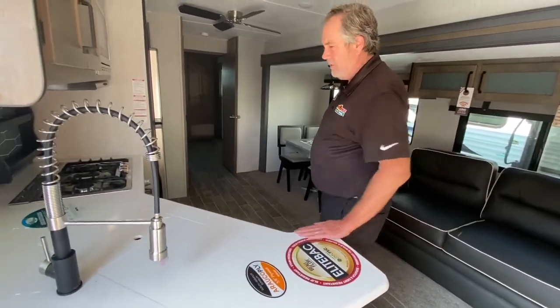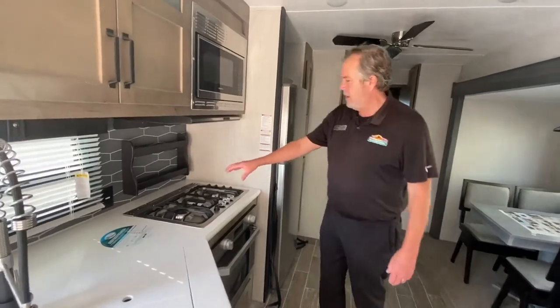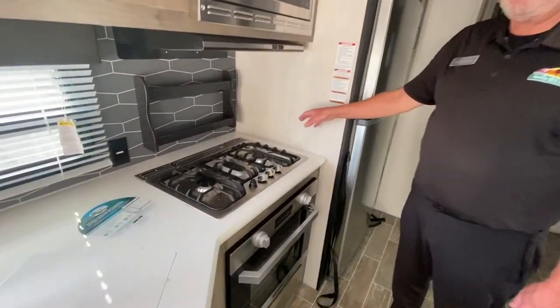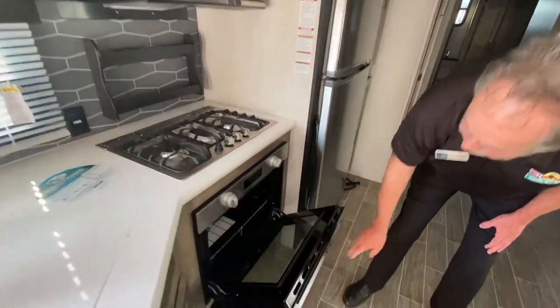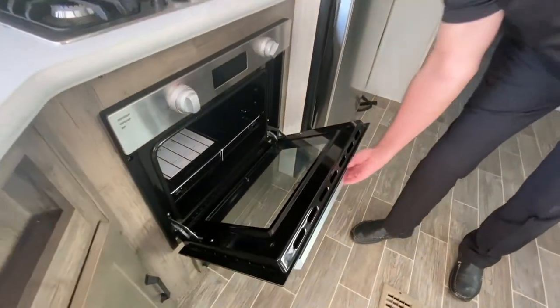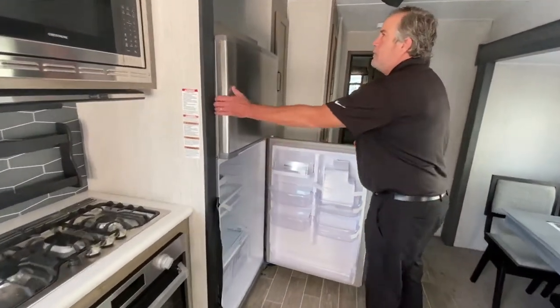Okay, here we are in the kitchen. It's got a spacious countertop, real smooth, not porous. It's gonna wipe off well, clean well. Nice three burner stove. So that's kind of a new touch to it, and a nice oven. Little bit bigger than most campers. Big residential refrigerator.